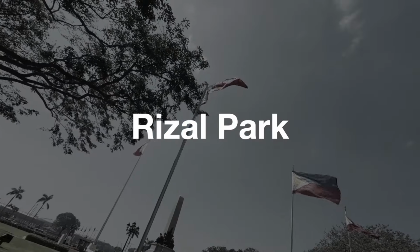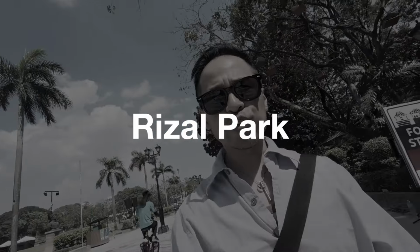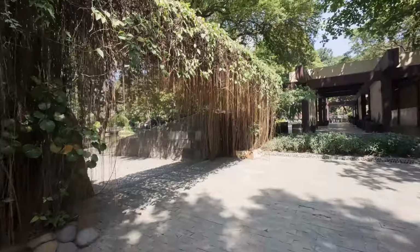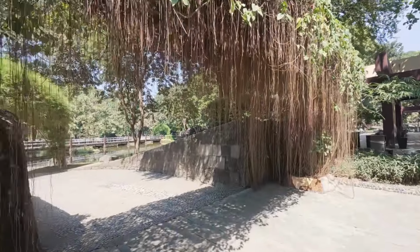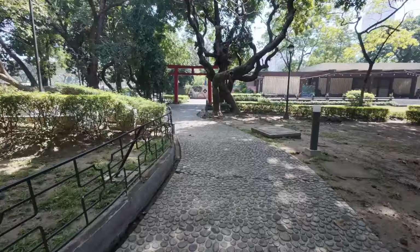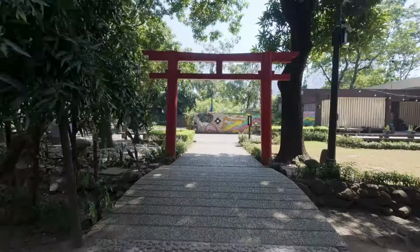Philippines. The Philippine flag right behind me. Let's just go for a little stroll through the park, shall we? Rizal Park. We are here to just check out the Japanese garden. I don't know why I'm going to a Japanese garden in the Philippines. There's really no need to. There's so many Japanese gardens I can go to in Japan.